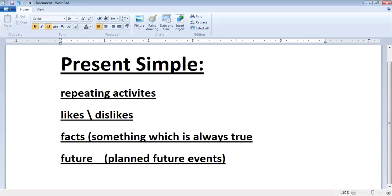So I will say that I have exams from Monday. The exam starts at 9 a.m. and it ends at 12 p.m. It is not started yet. It will start on Monday at 9. So it is not started yet, but it's a future event and I'm using present simple tense to talk about it.